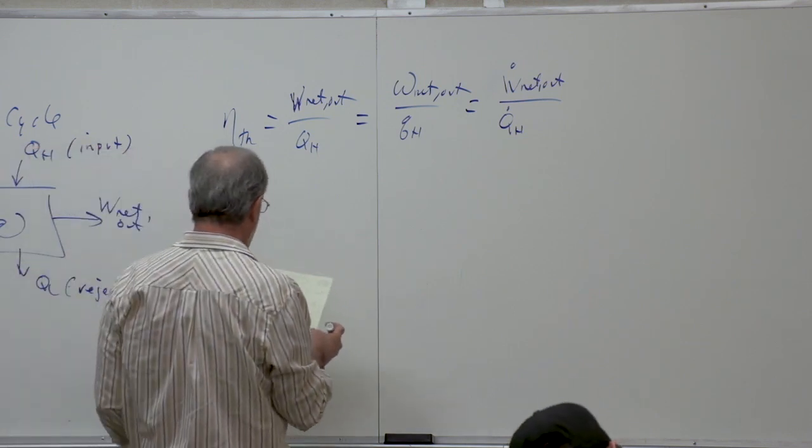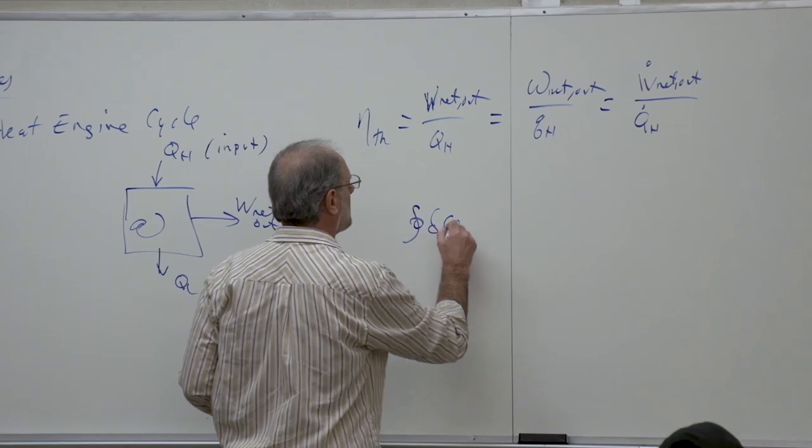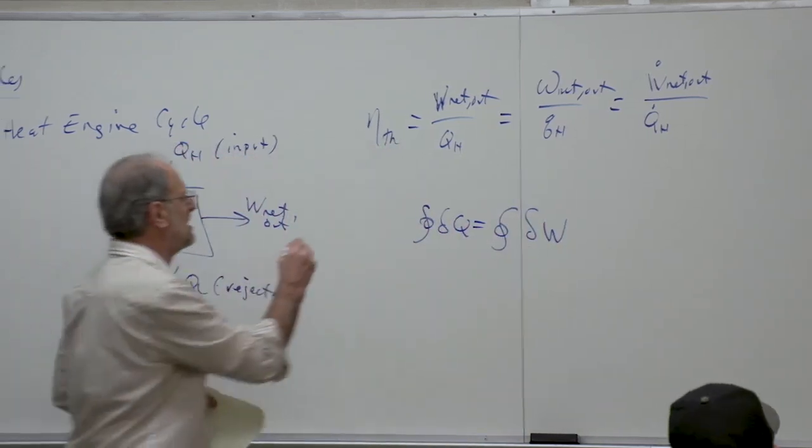Now, let's also understand that over a cycle, the total amount of heat transfer is also going to equal the total amount of work. I mean, this applies to any cycle.